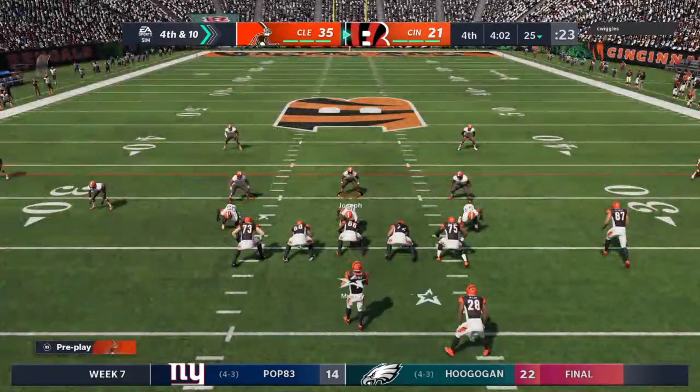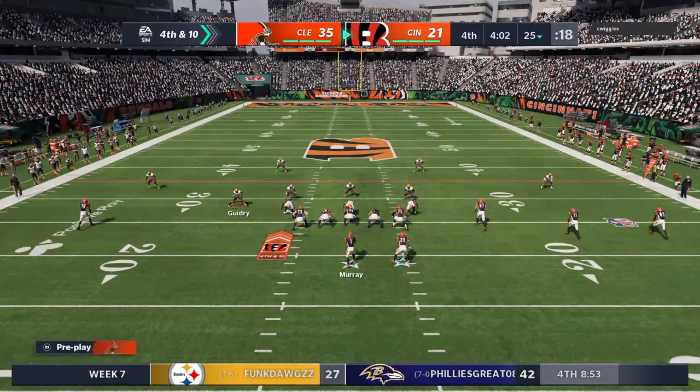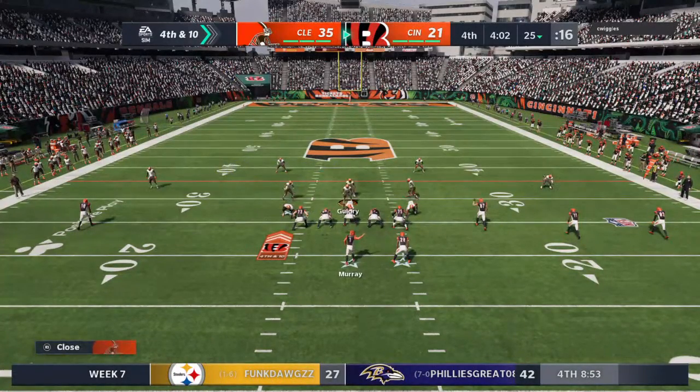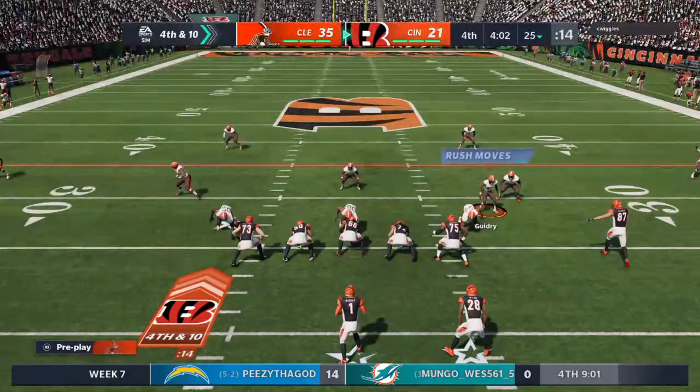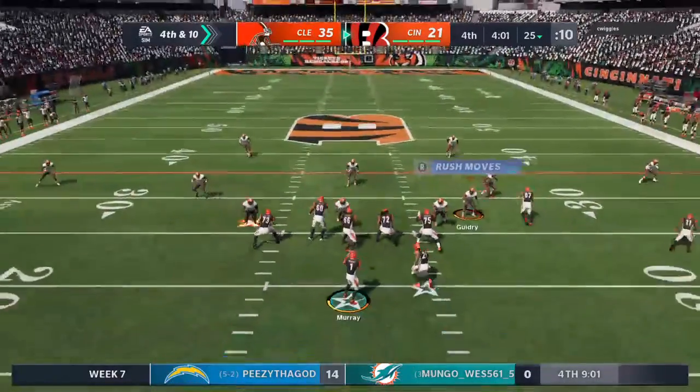All right, they're going to try and keep hope alive here on 4th down. They're going for it. 56 is Mike. 56, right there, right there.